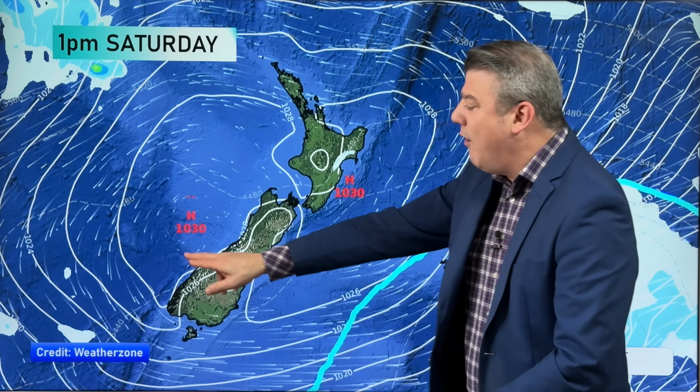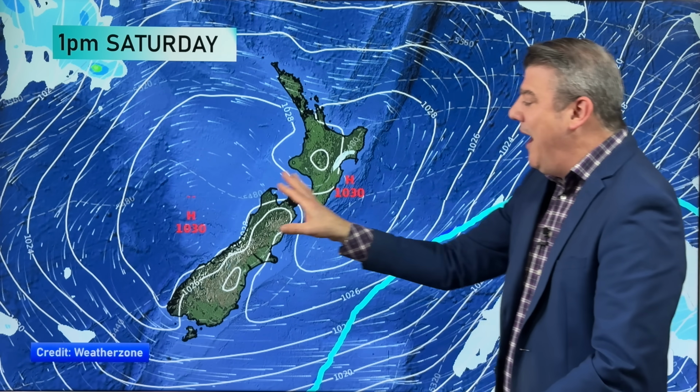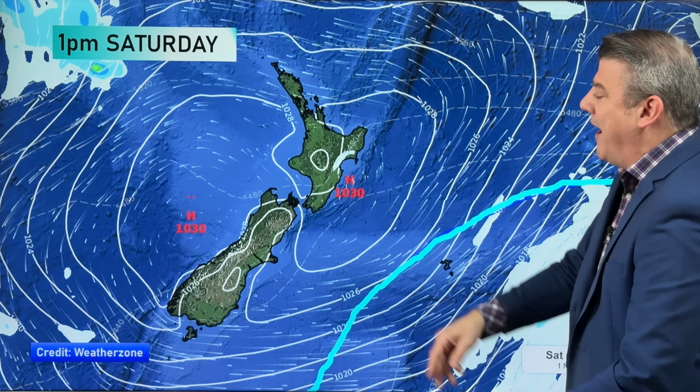Here is this big, powerful high, 1030 hectopascals. That is a solid high pressure system, and it's parked on both sides of the country. Now, sometimes when that happens, you can get a bit of cloud convergence building up in the middle, so we might get a few cloudy areas. Some showers here maybe around Hawke's Bay.